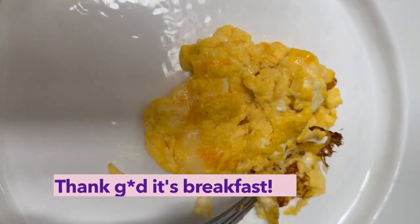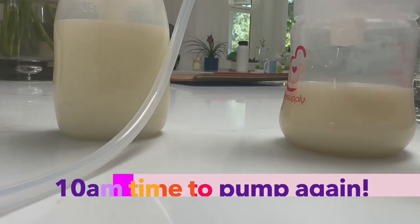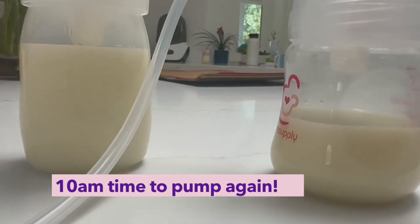Now it's breakfast time and I love to have eggs whenever my husband makes them and I don't have to clean up. But eggs have loads of B vitamins in them, protein, all the good fats you need. So that's a great example of something that you want to be eating throughout the day to keep yourself energized.